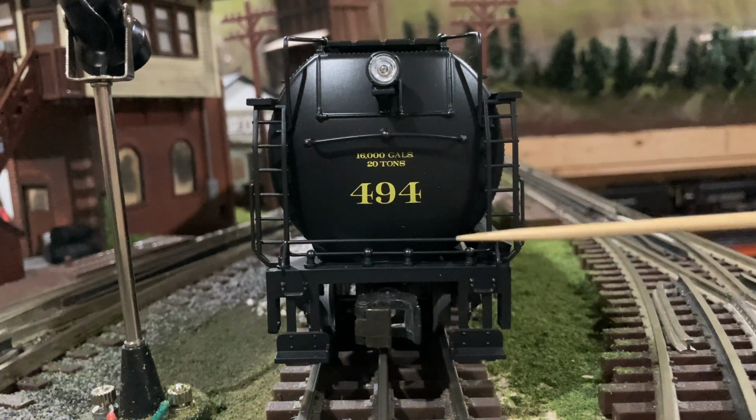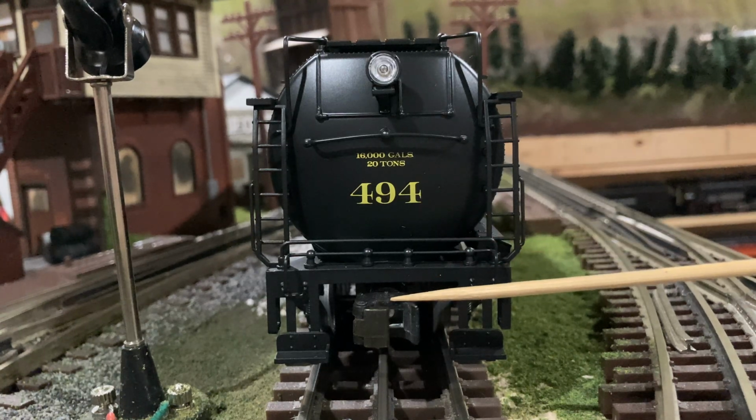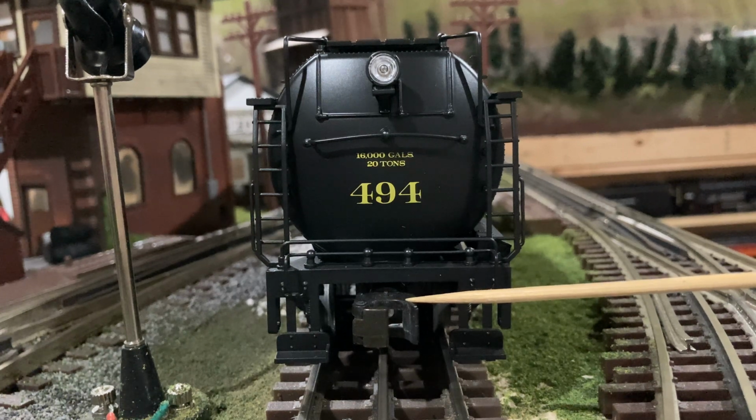At the back of the tender, starting at the bottom, here you can see are 2 molded-in steps leading up to the upper portion of the tender deck itself, and right in the middle, the electrocoupler for this model. In this case, this electrocoupler can be thrown by using Lionel's Legacy Cab 3, Cab 2, or TMCC Cab 1 command systems, and can also be thrown by using Lionel's Bluetooth command system.